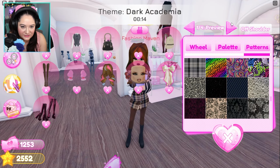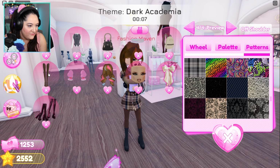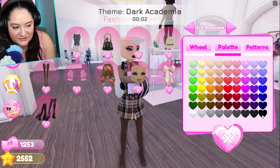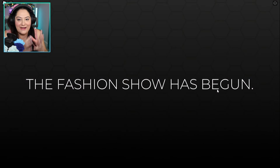Let's give her this really pretty dark blue. And then the boots are fine. The tights are fine. The boots need to be dark. Let's just pick some black boots here. Gray. Oh, I ran out of time. I now have a purple boot.